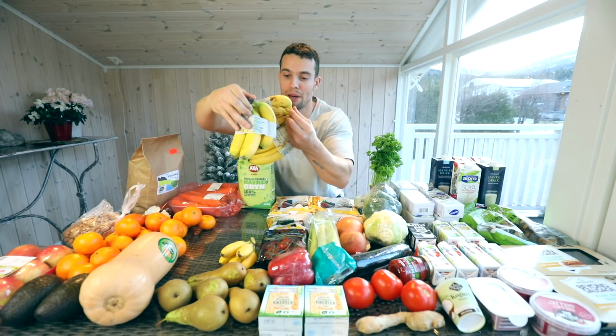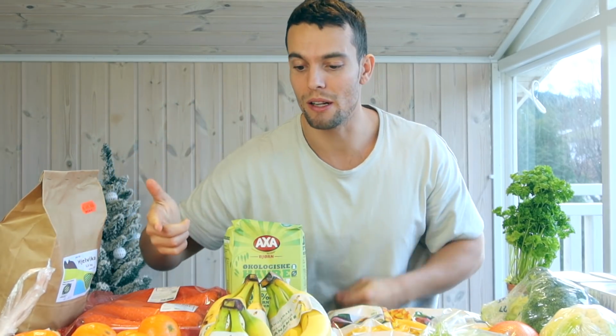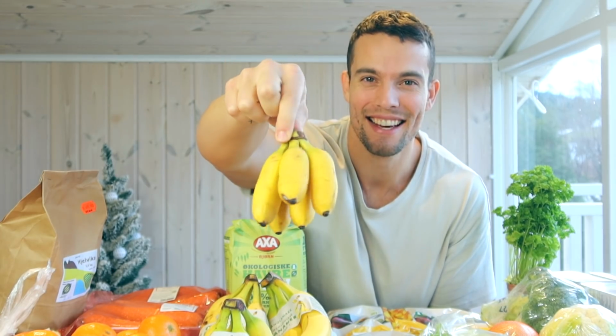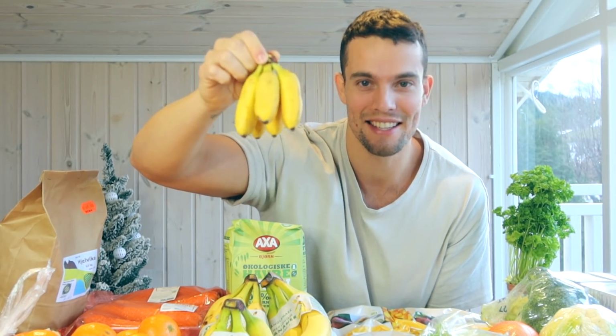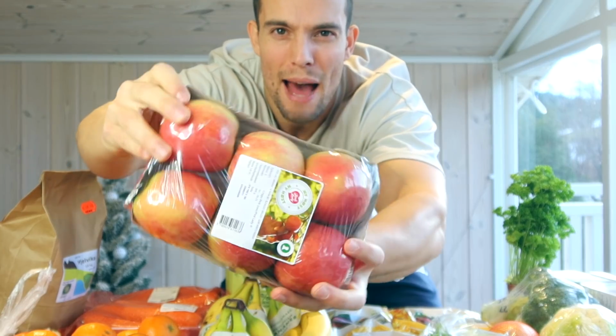We found some organic bananas, which is great. Bananas I use in smoothies, in oatmeal, in buckwheat groats, a lot of things. And I just found this in the store as well. Look at these tiny bananas. That is crazy. Noah, our baby, really enjoyed that they were kind of like his size, so we just had to buy some.